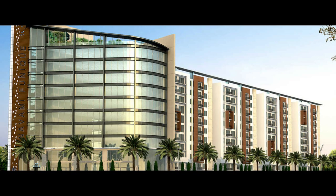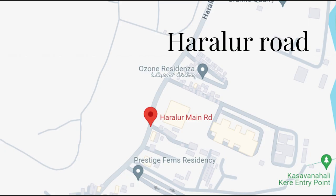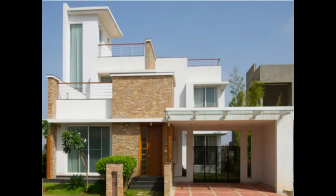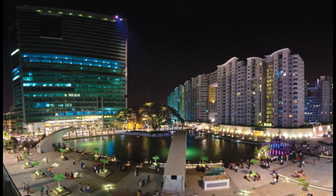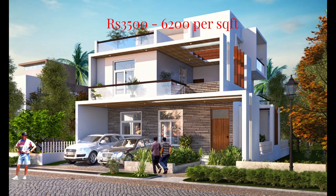The market rate starts here from 5,700 to 9,700 per square foot. Next, we have Haralur Road, a developing area known for its residential projects and a blend of urban and suburban living. Here, the market rate starts from 6,300 to 10,600 per square foot. Moving on to Electronic City, a major IT hub with extensive tech parks and corporate offices attracting many IT professionals. The market rate starts from 3,500 to 6,200 per square foot.